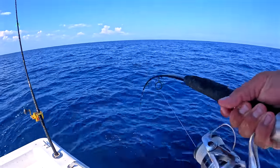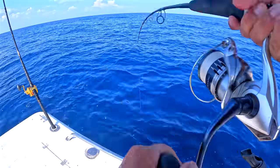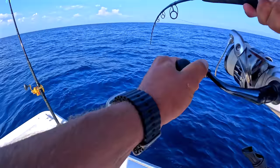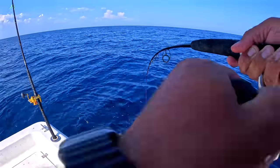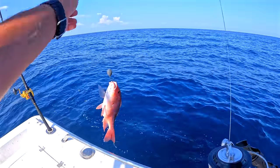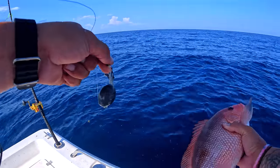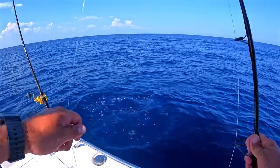There he is. That's gotta be a keeper there. Come on, baby. Stay pinned. Same thing, it feels smaller now that I'm getting them coming up. We'll see, he's gonna be close. I know he's not either. Dang. These things hit so aggressive, but he's not gonna be a keeper. Pretty little thing. He'll be a keeper next year.